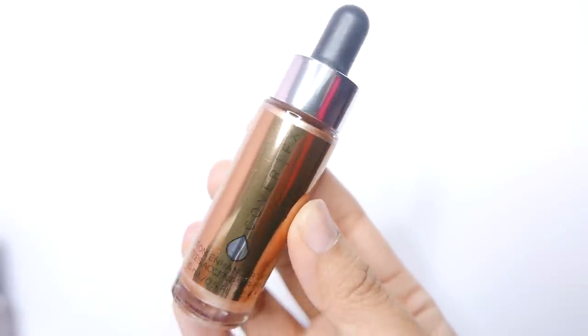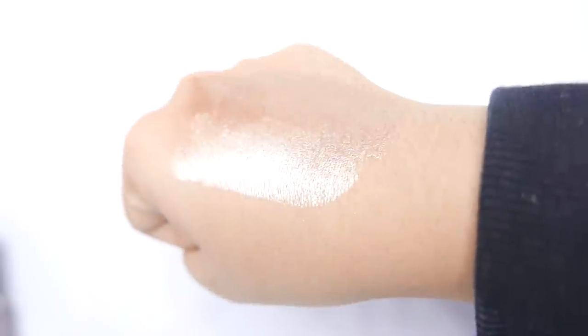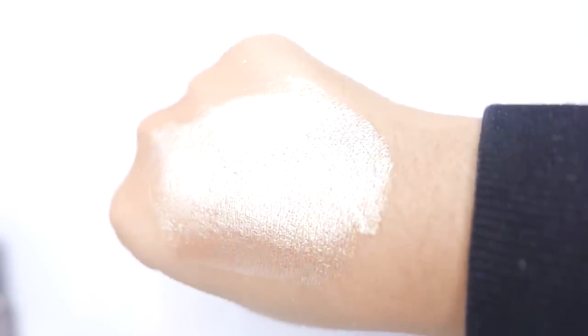And then I pick up Cover FX Custom Enhancer Drops in shade Sunlight. I wanted to pick up either Sunlight or Moonlight, but bila swatch tu macam lebih kurang je colour dia, and I went with Sunlight and I did not get Moonlight. So this is a liquid highlighter. It looks like a golden champagne colour. So you can use it as your highlight alone, or you can mix it with your foundation for like a glowing from within, if you will.